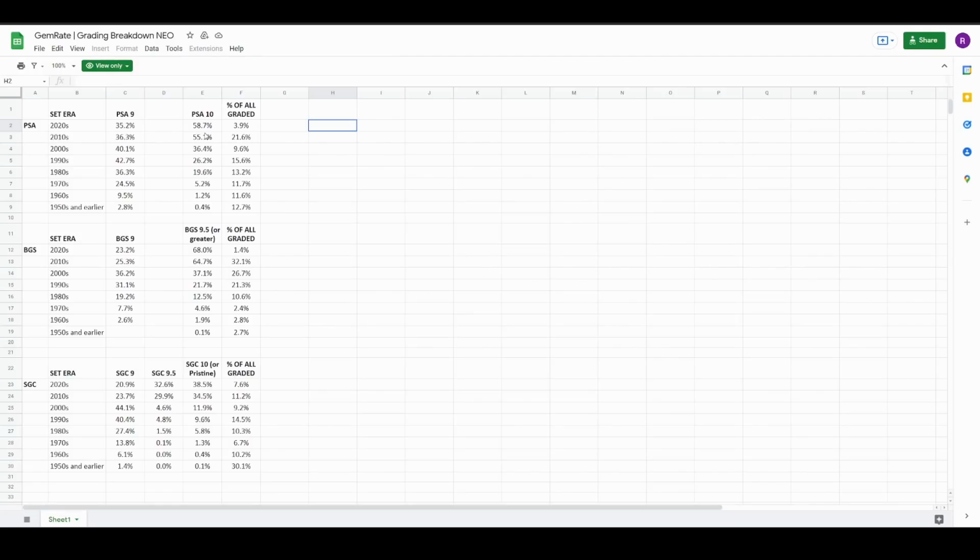But the 9.5 breaks up the SGC mint grades, because if there's one little thing with it, they'll throw it in the 9.5 bucket. But when you split that 9.5 bucket, the data actually matches PSA perfectly. They're grading essentially the same. SGC has an extra grade in the scale that PSA doesn't have. My guess is if you gave PSA a PSA 9.5, this would probably match very, very closely to each other. They don't have that, so we don't know. I just find that fascinating.